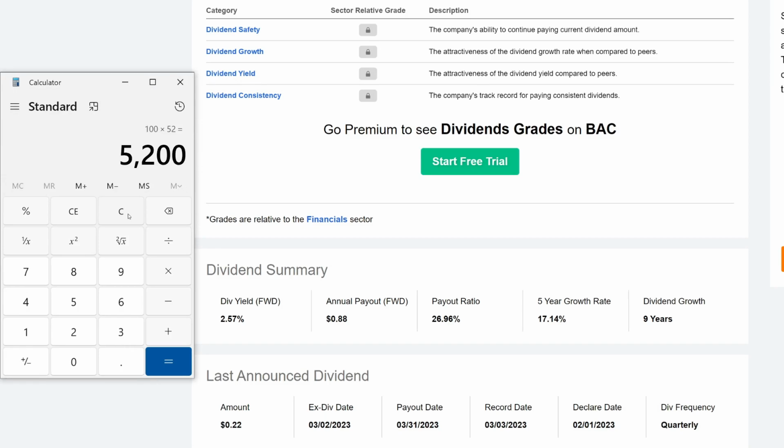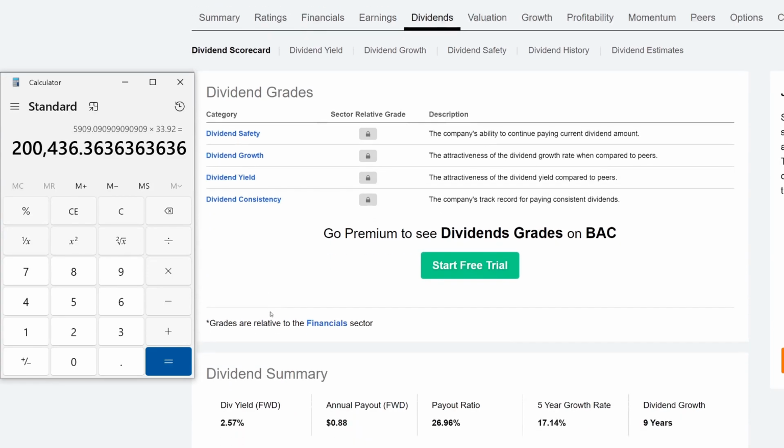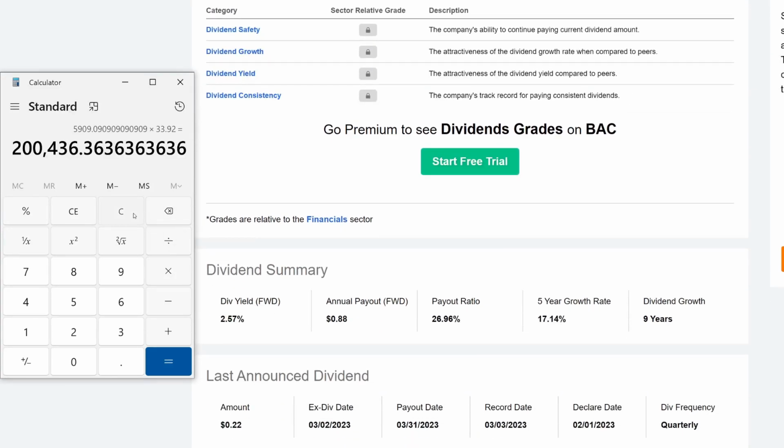So total, we'd need to make $5,200 annually divided by the annual payout. This would give you the total number of shares you need, which comes out to be 5,909 shares. To achieve this, multiply it times the current share price, which is $33.92, and you'll see we roughly need to have about $200,436 invested in this company, and we would be roughly making about $100 every single week. And the quick way to calculate this is take the 5,200 divided by the dividend yield, and you'll see we roughly get about $202,000. So that is how you calculate the amount that you want to make for this company.